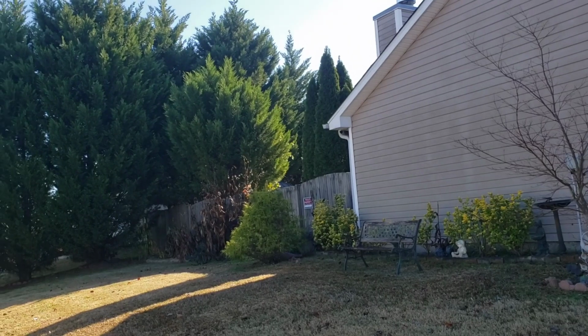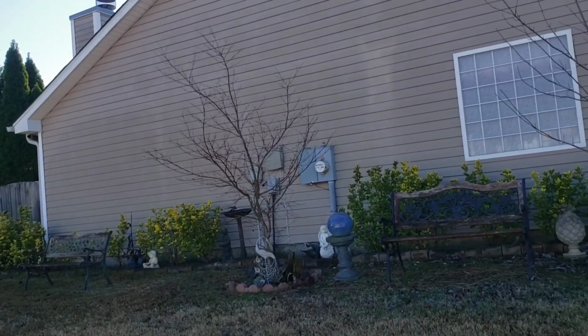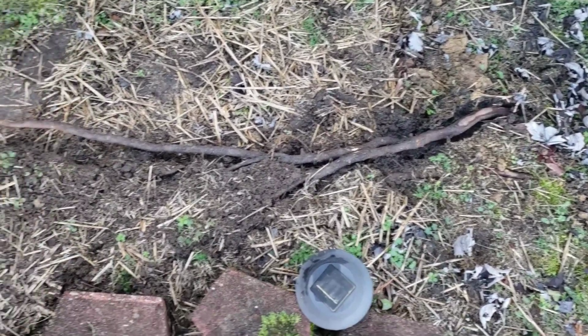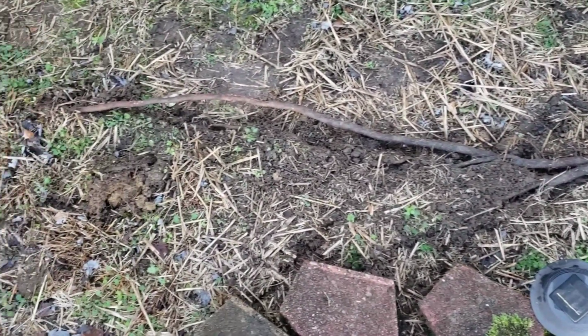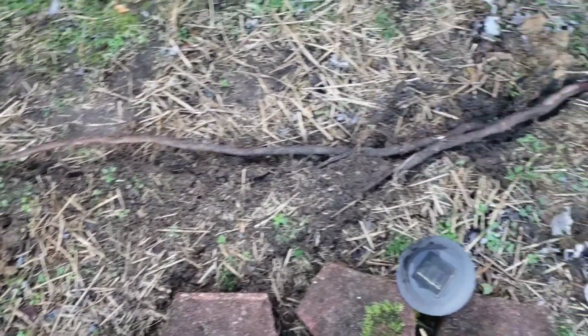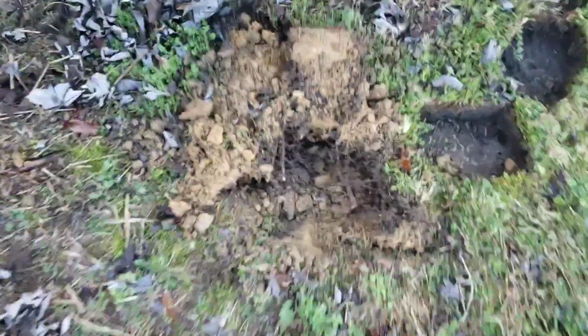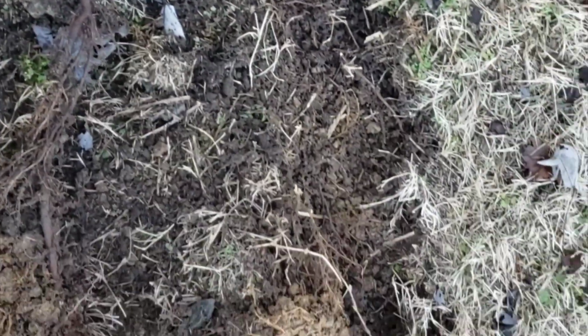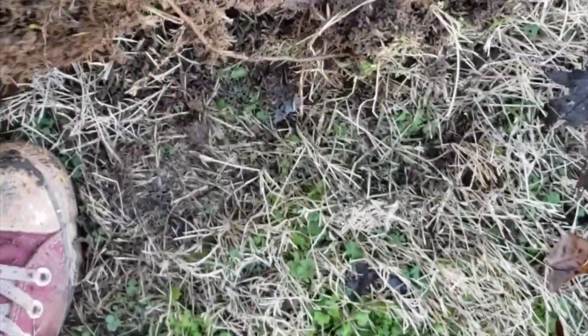Okay, we see a landscape. That's another beautiful Japanese maple. Look at that root. Oh my gosh. Amazing. Here's a small root there. All right, that's how the roots grew. Here it is in the ground.